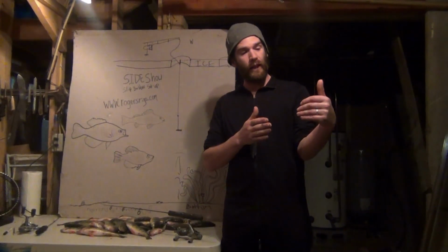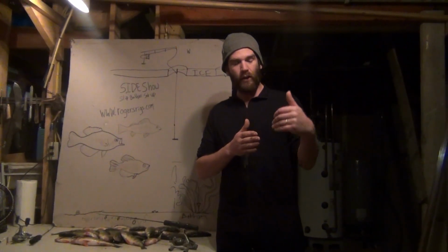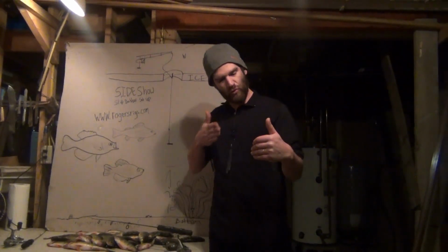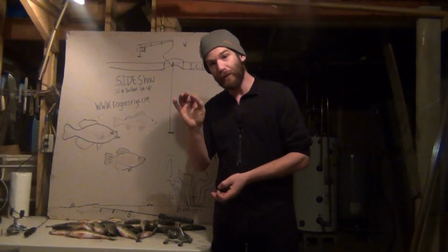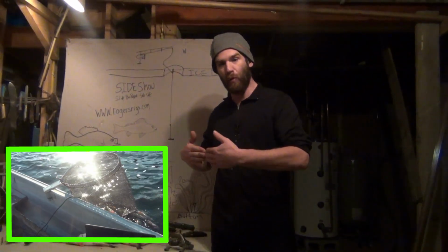So most of the day today we had a decent headwind, so we'd drop the anchor and the boat would straighten out perfect behind that wind, to the point that using that Vexilar I could watch a tungsten drop straight down because the boat wasn't swaying.